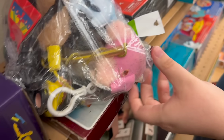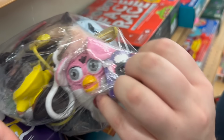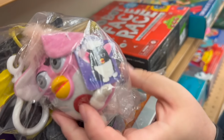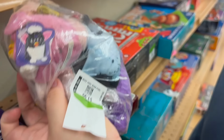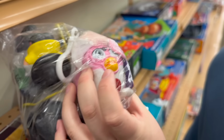But then she spotted this Furby keychain. Look at that, it's from 99 with the tag. It talks, but it doesn't really talk anymore, bad condition. It's dirty, real dirty. So yeah, disgusting. Look at that. But if you can find it in good condition with the tag, it sells for like $20. So look how cute that is.